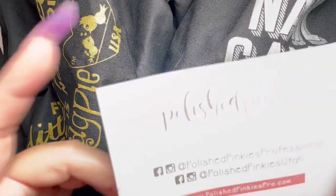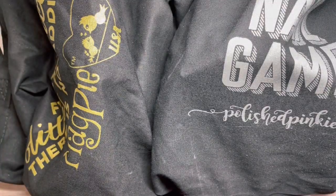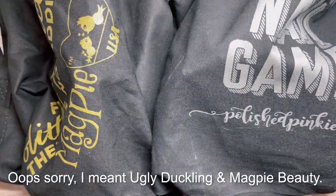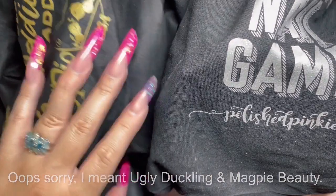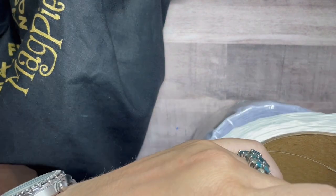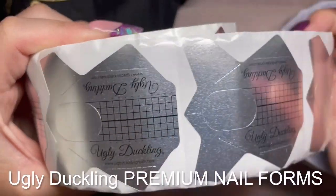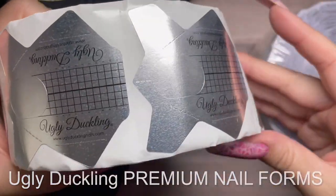These next two bags are from Polished Pinkies Pro, and they were selling stuff from Clear Jelly Stamper as well as Magpie Beauty. So let me show you what I got. From Clear Jelly Stamper, I got two rolls of nail forms. I know you're probably thinking that's a lot, but these are their Premium or the Pro. I will put the right name on here of their forms.